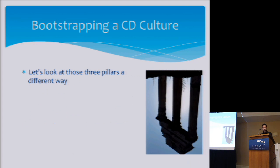Wow, at this pace, I'm actually going to be done much quicker than I thought. Let's look at those pillars a different way. Now, I know there's a lot of smart tech people here. Pillars are pretty symmetrical, so it's kind of hard to look at them in a different way, so we'll turn them upside down. And to some extent, you can think of this as an alternative title for this talk. Bootstrapping a CD culture is really what I'd like to focus on quite strongly.